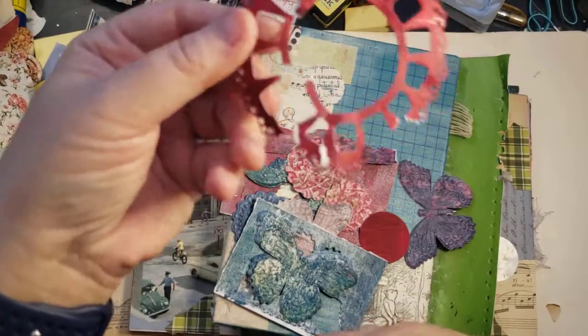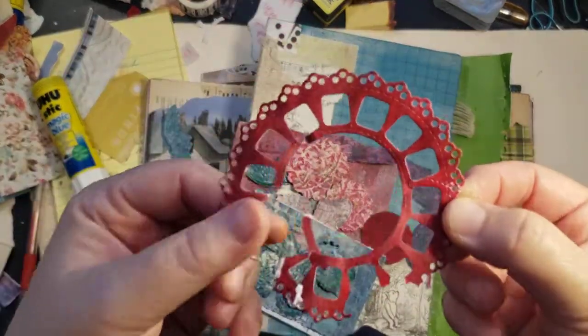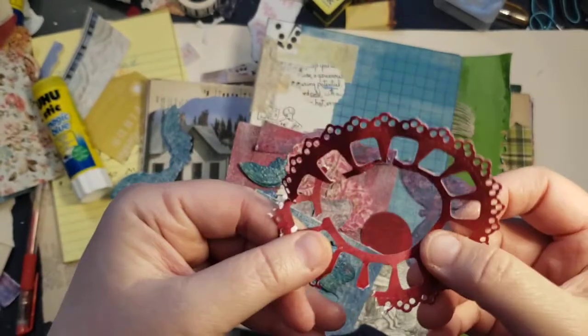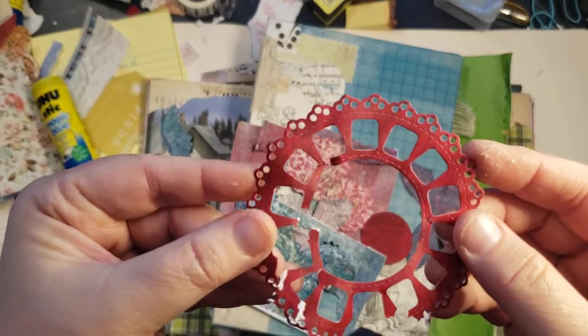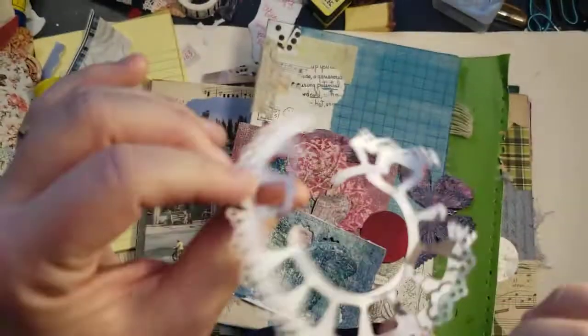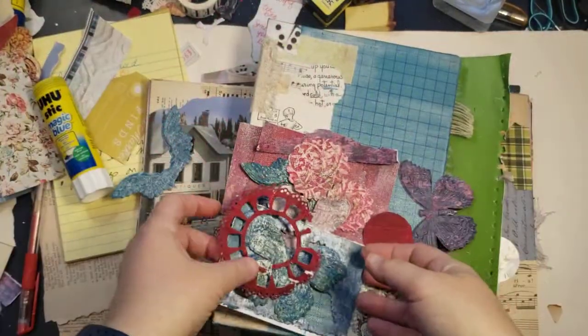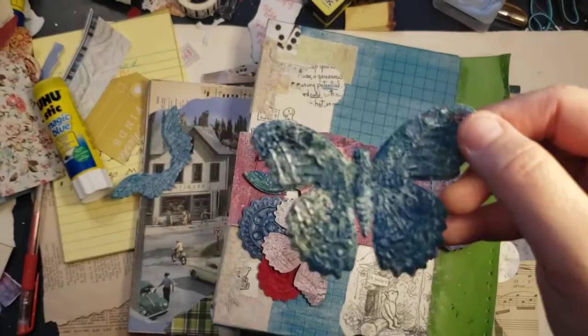See what I'm talking about? These things are so hard to get out. And this one really got stuck. I wet it, and then I was able to pull it out. Next time I'm going to try to wet it before I do it and see if it comes out easier. But it just gets so stuck in there no matter what kind of paper I use. I'm surprised the other one actually came out. Let's see, there's a butterfly one.